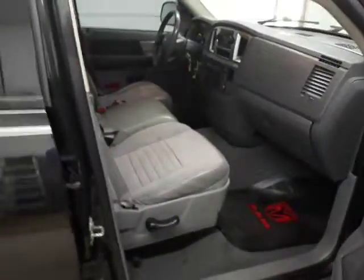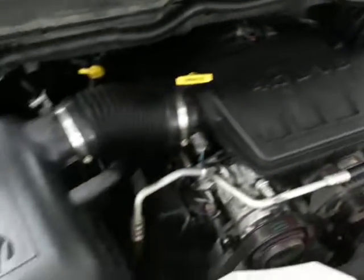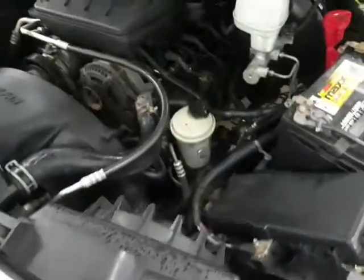And we'll take a look under the hood here. Has the 4.7 V8. We just gave it a fresh oil change. Engine sounds good.